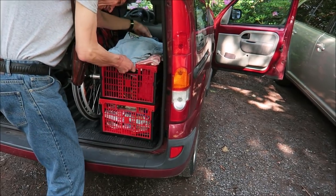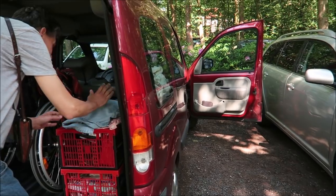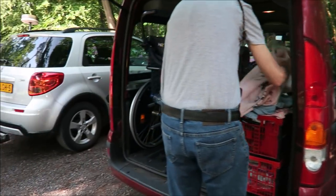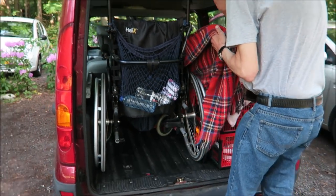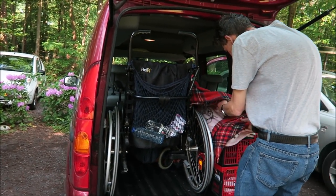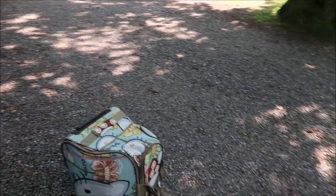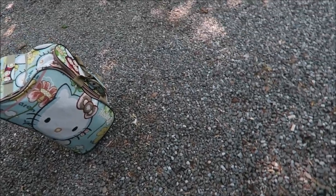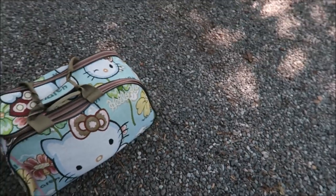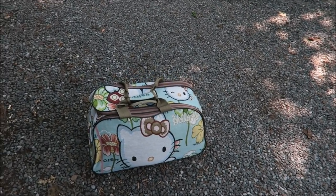Okay. So guys, that's how we travel. 2 crates and bags, and a wheelchair. That's a lot better than when the kids are with us, because then it's just a puzzle. But did you see my beautiful, let's tilt you a bit, Hello Kitty travel bag? I'll just put it down. I always take it with me, I just think it's so gorgeous.